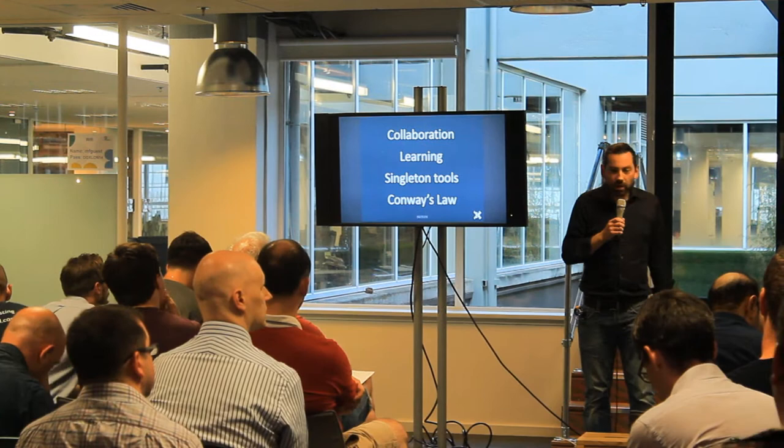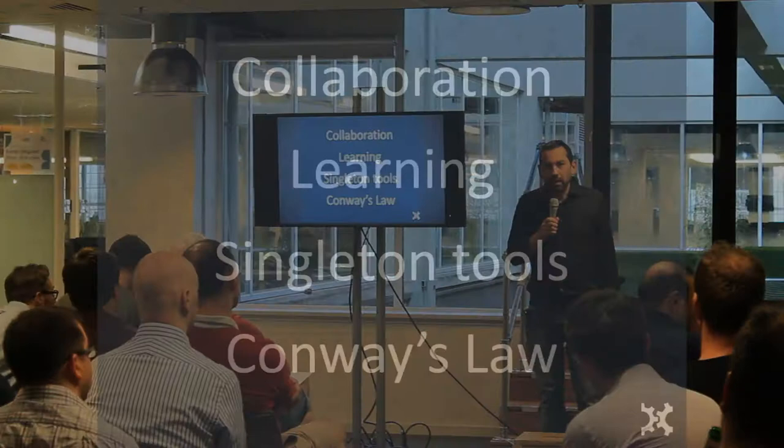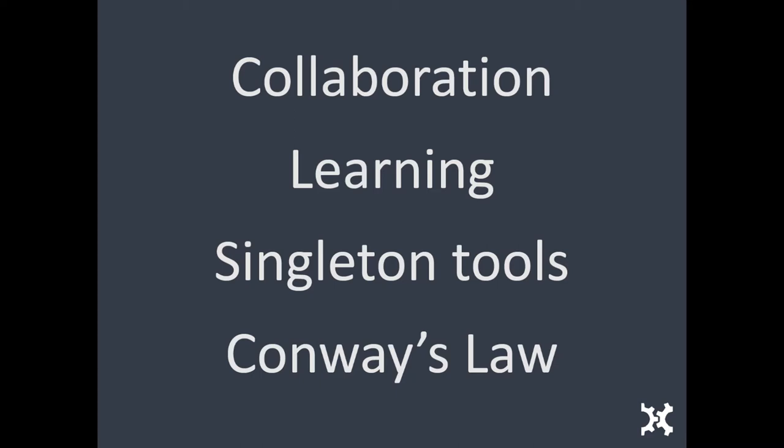And we'll cover four broad areas. There's really more areas that we should cover, but this is enough for now. Collaboration, learning, what I call singleton tools, I'll explain that a little bit later, and Conway's Law. Again, I'll explain that later too.